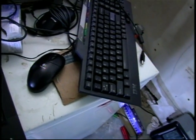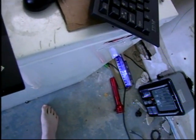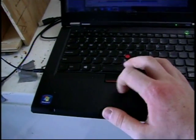Now I'm going to be playing one of the most overused and ridiculous bass songs ever. If I could just find my mouse. I don't know where my mouse went. I don't have that function rigged up on it. Okay, here it is.